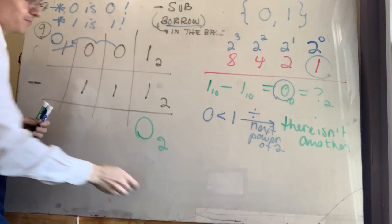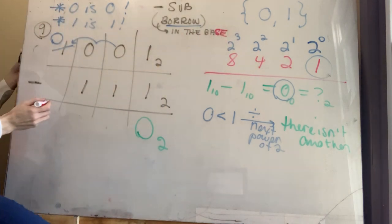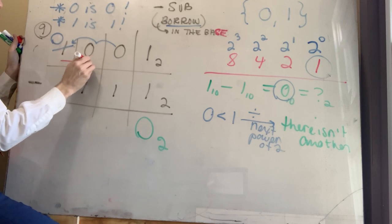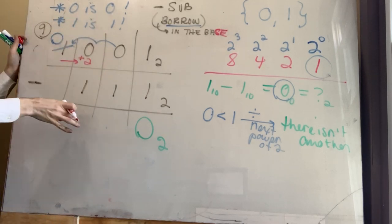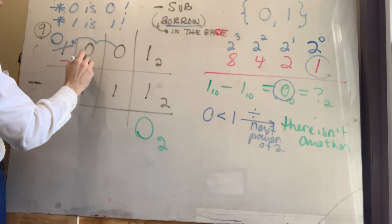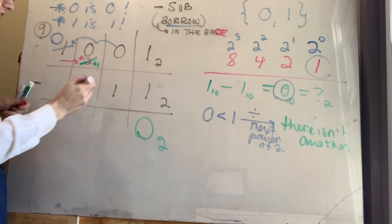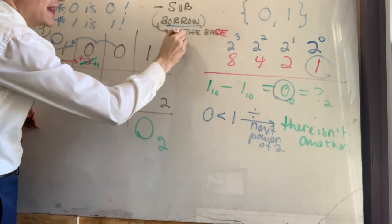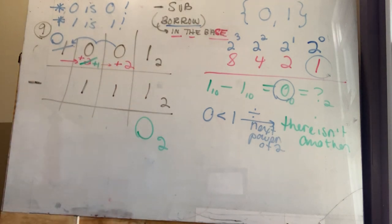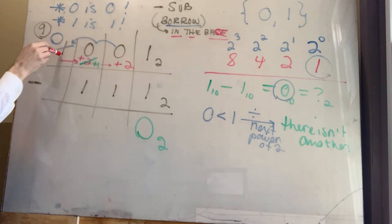But, and here's where it gets tricky, because you're doing two columns at once. You borrow in the base. So as you're going back this way, you give 2 to this column. And then you have to share it, right? So you're going to borrow from here and leave 1 behind. And then nonetheless, since you're always borrowing in the base, you're going to leave a positive 2 here. All right? It's tricky, right? You can't just do it from this column. All right? You got to go all the way to the end in this example.